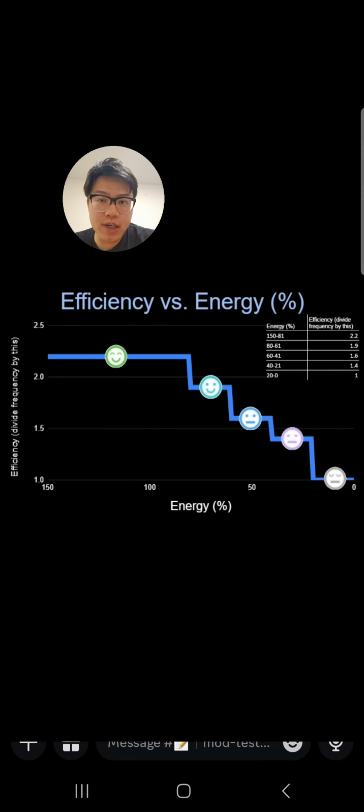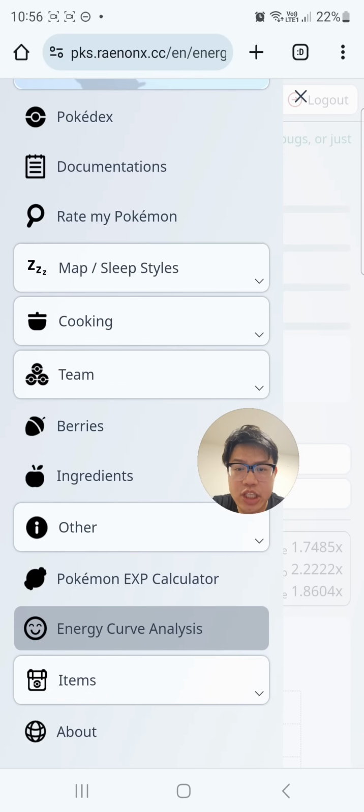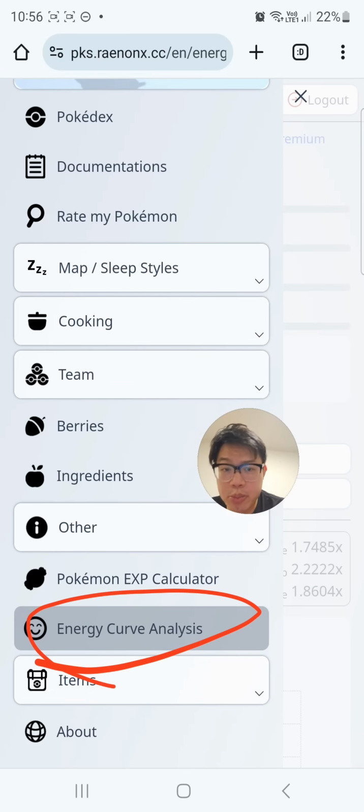One is how much faster your Pokemon can farm if it's at a higher energy. Two, why is the phone tracking better than the PokeGo Plus tracking and how to fix that. Number three, how to use the energy curve analysis on the Rainen X calculator to help you visualize how your energy will fare throughout the day. And number four, briefly talk about whether taking naps is better for energy or not.